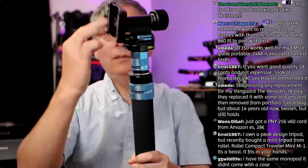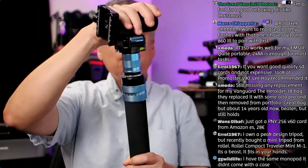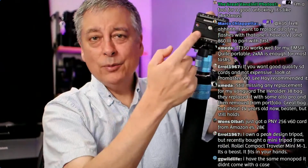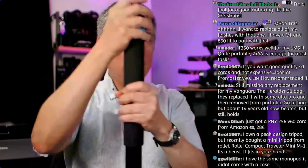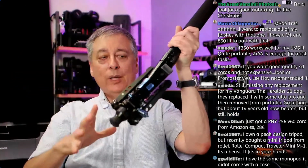So I have this tripod monopod gimbal. This is $60, but I found another one, probably the same thing, for $35. This is great for birding and stuff. But what I like about this monopod, of course, it's very tall. It goes up over my head when I extend it all the way out.